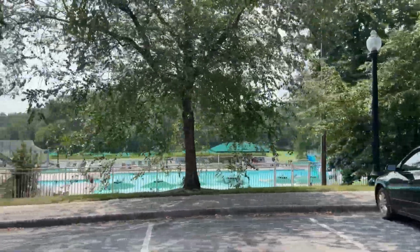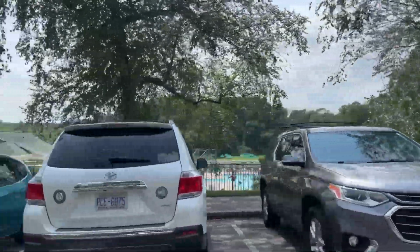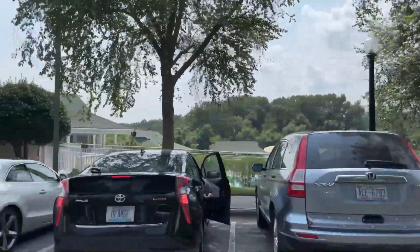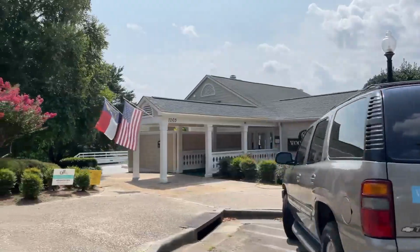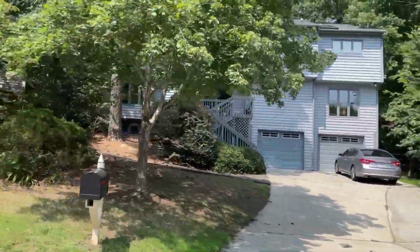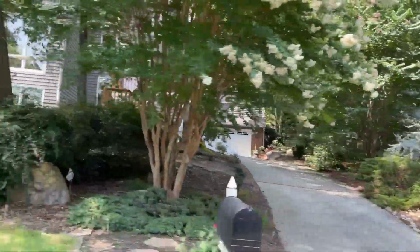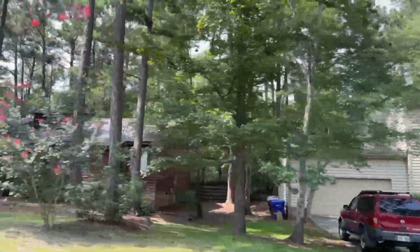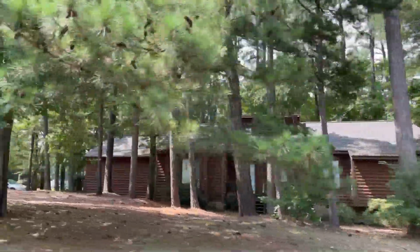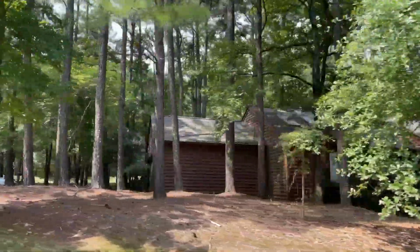So, kind of similar to Treyburn, it does have a pool. It's not included within the HOA fees, but you could join the pool. So it is just a really great neighborhood. The homes there are kind of unique, sort of like American Village, being built in the 80s. I feel like they're a little more interesting to look at, I guess. And then just a lot of wooded backyards in Woodcroft, which is really nice.